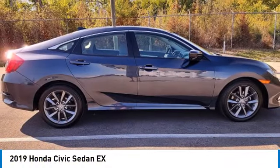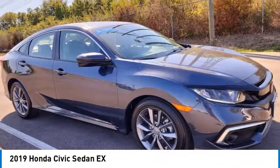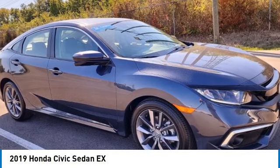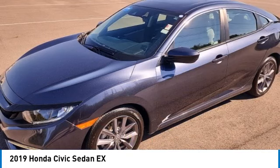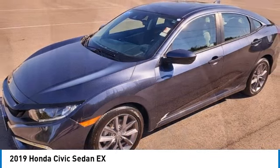Make a great choice today with the 2019 Honda Civic. Practical, awesome gas mileage, and incredibly reliable. This vehicle has less than 25,000 miles.